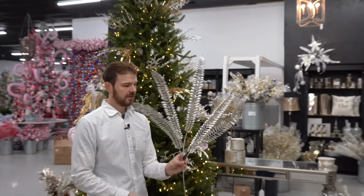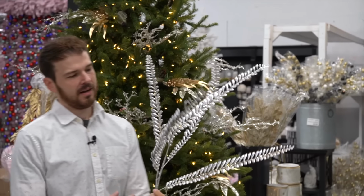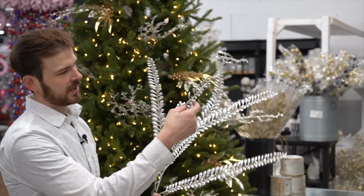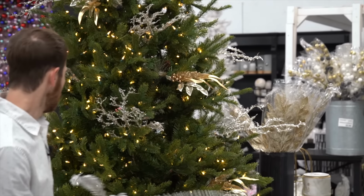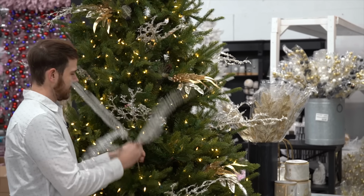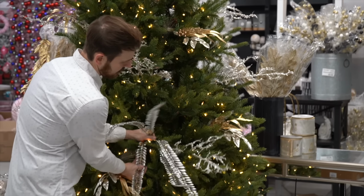Now we're going to use our Metallic Glitz Wild Fern Spray in Platinum, and it's this kind of a platinum metallic finish with champagne sequins in it. But these really help give us a lot of length in the tree coming out from the tree. And they're quite inexpensive too.